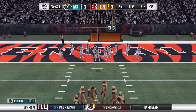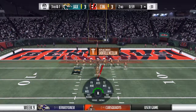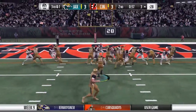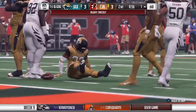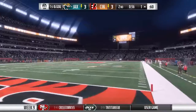The Jaguars on third down. They've been okay, 2 for 3 thus far. They're up against a 3rd and 1 situation. They come out with 1 back and 3 tight ends. This is Ajayi. He didn't get the touchdown, but he did get the first down as he's tackled at the 1. And now we'll get a timeout.